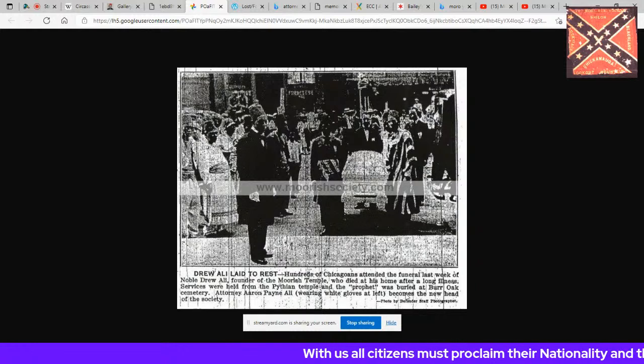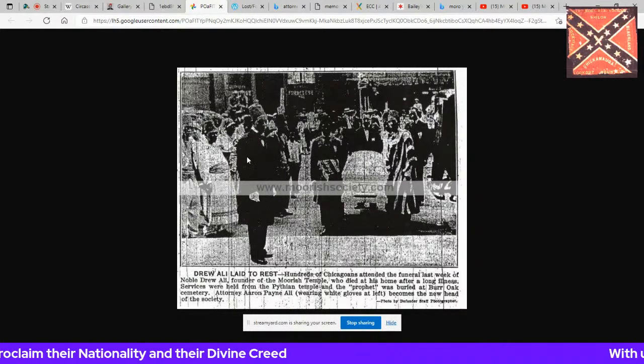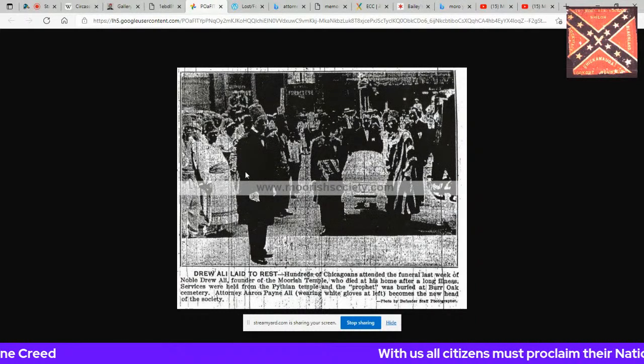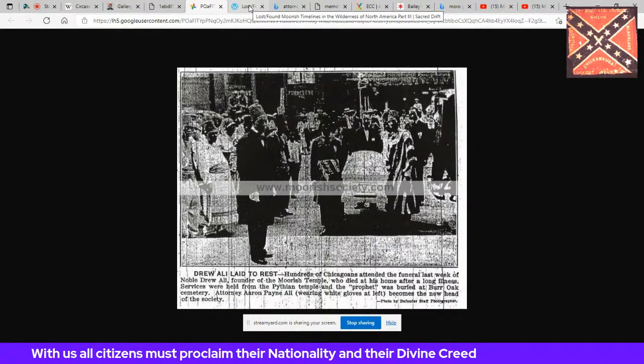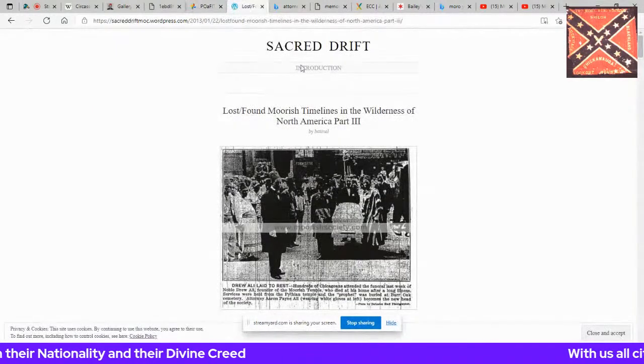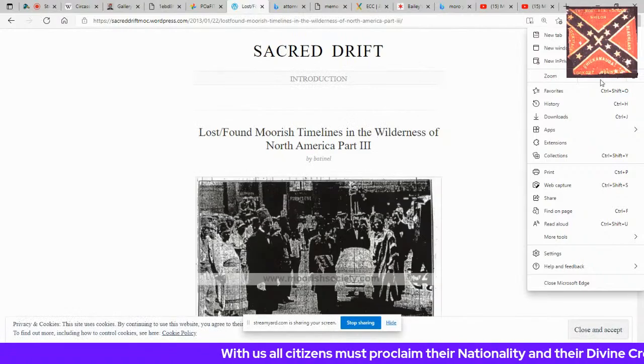It said he becomes the new head of the society. So he was planning to take the prophet's place. They listed him as his successor. He acted as his attorney and switched everything around in Cook County. That's what he did. And then he changed the prophet's Moorish identity to being black on his death certificate. So he's most definitely treasonous. Look at him, Moore. He's treason.